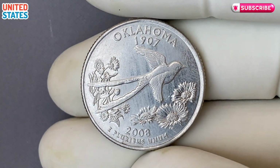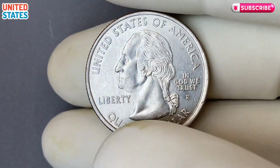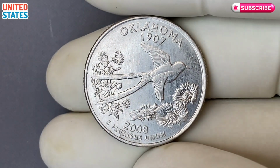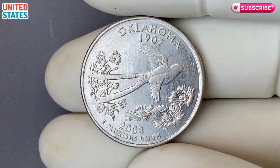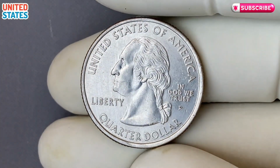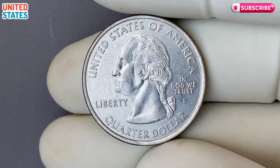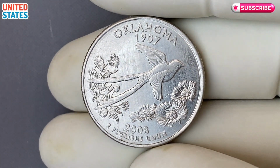Oklahoma, the 46th state to join the Union in 1907, was known for its rich Native American history, agriculture, and pioneering spirit. The design of the 2008 Oklahoma quarter beautifully reflects the state's heritage. The reverse side features a striking image of a scissortail flycatcher, Oklahoma's state bird, soaring through the sky. Beneath the bird, you'll find a cotton plant, representing Oklahoma's agricultural history, especially its importance in the cotton industry. In the background, the outline of the state can be seen, with the sun setting in the distance, symbolizing the state's vibrant, picturesque landscape. Along with these symbols, you'll also find the inscription Oklahoma and the year 1907, marking the state's entry into the Union.